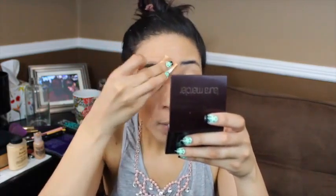But I feel like it's pretty good. I mean, not the coverage, unless you really like light coverage. But I did have some concealer I had already put on my face because I figured the coverage would be pretty light. And it's not bad. It's nice for every day. I don't really honestly know the brand of this foundation, but I need to find out because the bottle does not have a name on it.